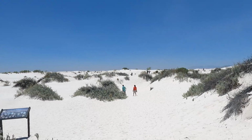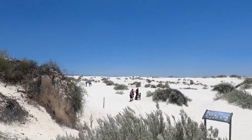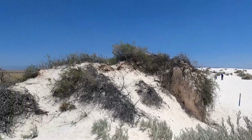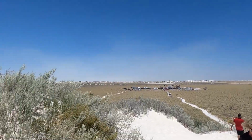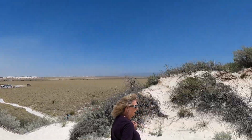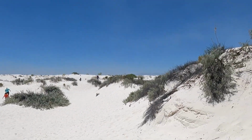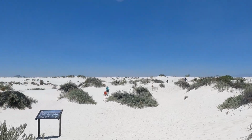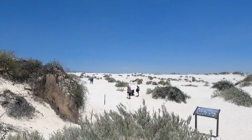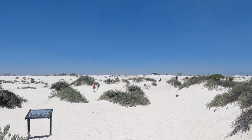There it is. A sea of white sand. Yeah, doesn't that look incredible? Holy cow. That's really cool. Oh, I can feel the sand hitting me.